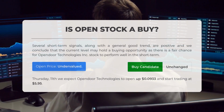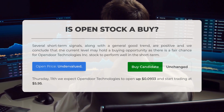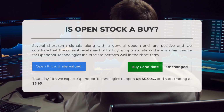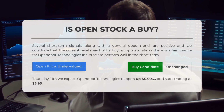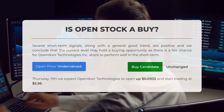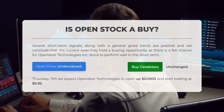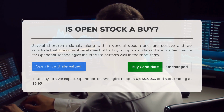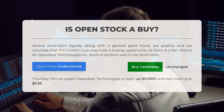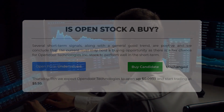Is Opendoor Technologies stock a good buy? Several short-term indicators, coupled with an overall positive trend, suggest that the current level presents a buying opportunity. There is a reasonable chance for Opendoor Technologies Incorporated stock to perform well in the near future. After assessing the volatility and movements from the last trading day, our analysis indicates that the current price is undervalued. For trading on Thursday, the 11th of September, we anticipate that Opendoor Technologies will open higher by approximately 9.33 cents, starting the day at $5.95.